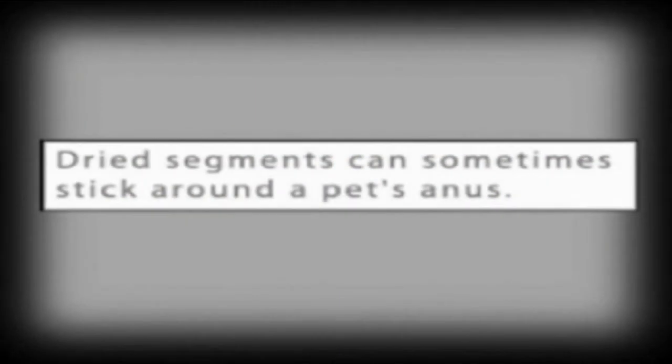These segments contain tapeworm eggs and look like moving grains of rice or cucumber seeds when fresh. After the segments dry, eggs are released into the environment. Dried segments are about 1/16 of an inch long, are hard and golden colored, and can sometimes be seen stuck to the hair around the pet's anus.